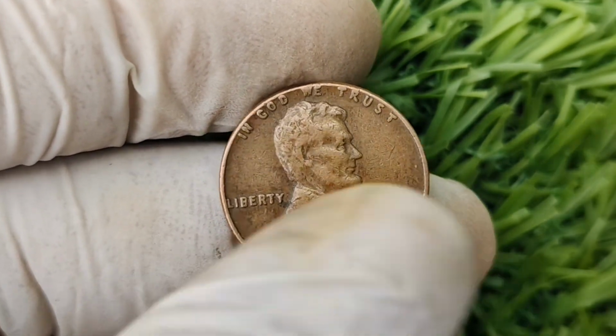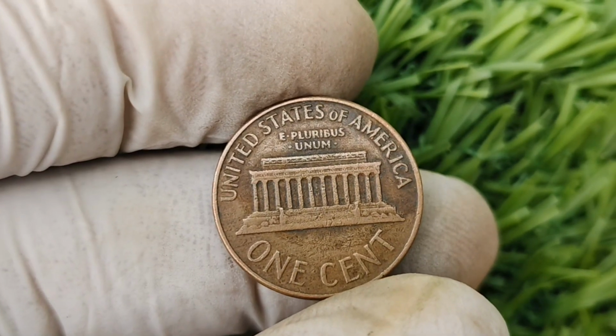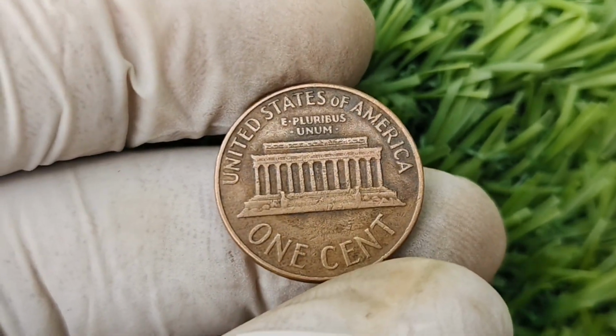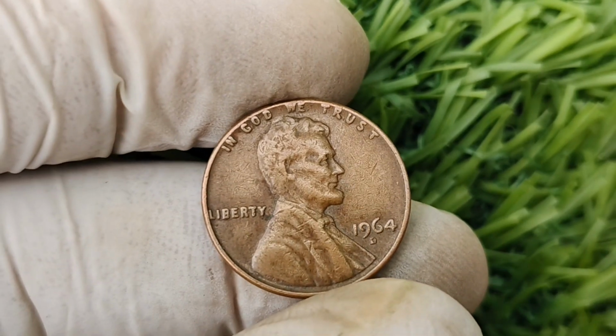Second, the error factor. There are known double die obverse errors, which basically means the coin was struck twice and the design looks a little blurry or doubled. If you notice Lincoln's face or the word Liberty looking like it's had one too many cups of coffee, that's actually a good sign. Also look for things like repunched mint marks or off-center strikes, because the mint wasn't exactly running like a Swiss watch back then.